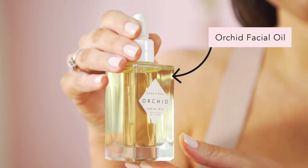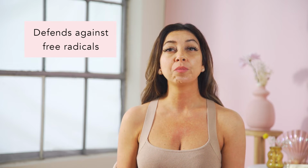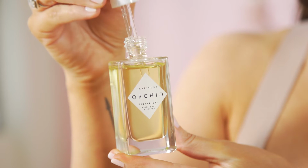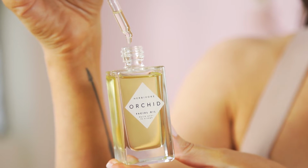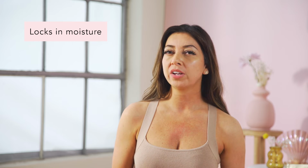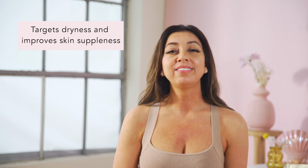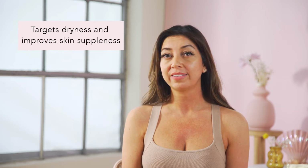This lush and exotic lightweight facial oil defends against free radicals, supports natural elasticity, and contains beneficial vitamins and fatty acids. Orchid is named for the orchid extract that it contains. This ingredient is a natural humectant that draws moisture to the skin and locks it in. With regular use, this daily facial oil targets dryness and the loss of firmness and elasticity.